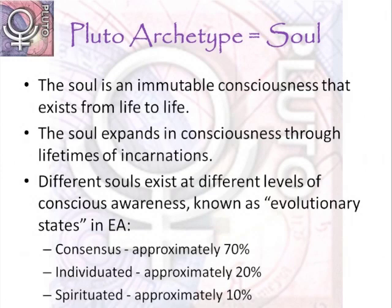Now, the Pluto archetype from the perspective of evolutionary astrology is pretty easy to understand. It represents the concept of what we know as the soul. The soul is that immutable consciousness that exists from life to life. And as it goes through these lifetimes of incarnations, the soul expands in consciousness or awareness or wisdom or understanding.